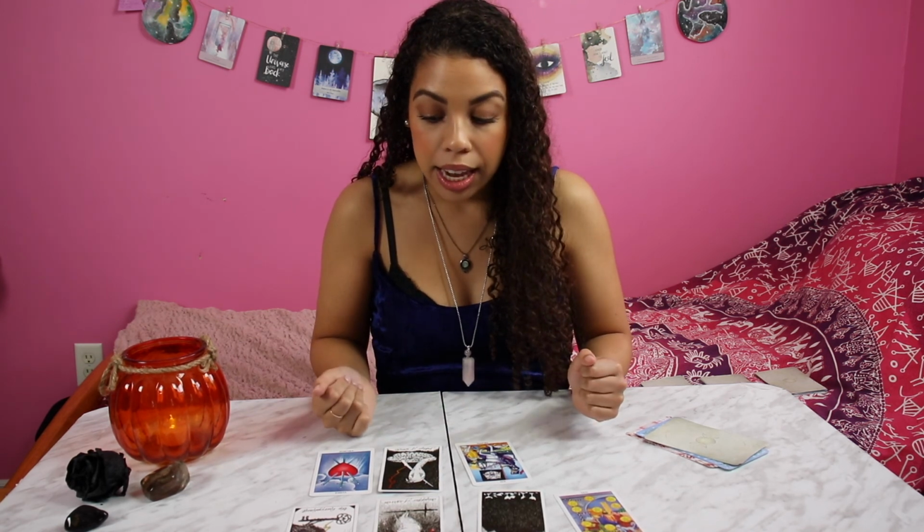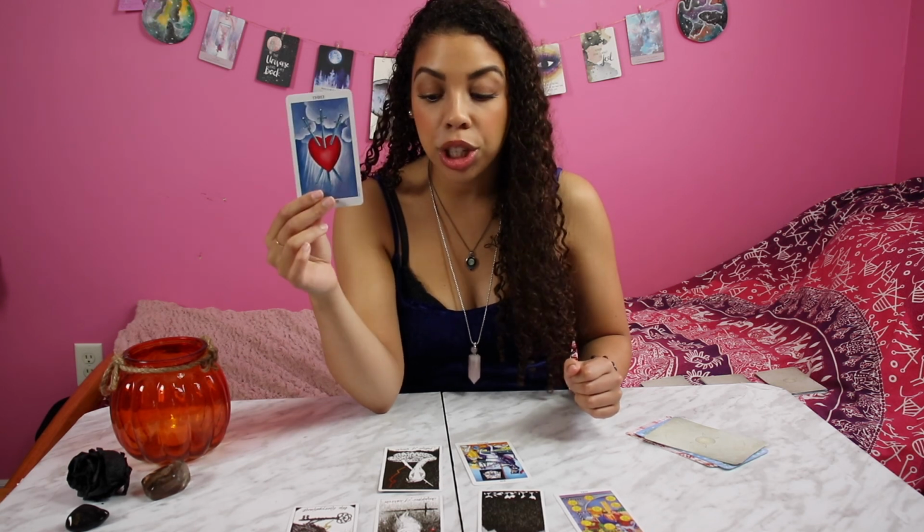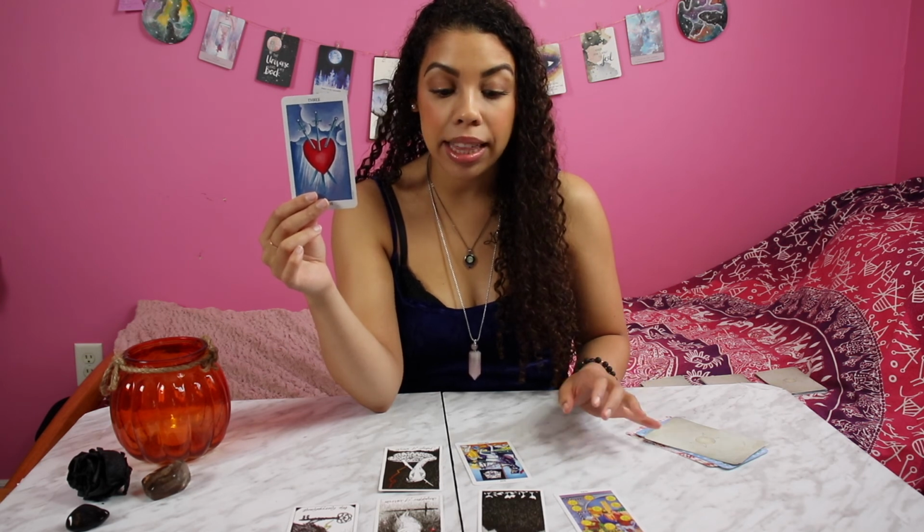Now, the fact that I also have the 3 of Swords here tells me that for a lot of you, you are holding on to a broken relationship. It doesn't have to be a romantic relationship. It could be a friendship. It could be anything. It could be the loss of a loved one. Maybe you're still not moving forward in your life.